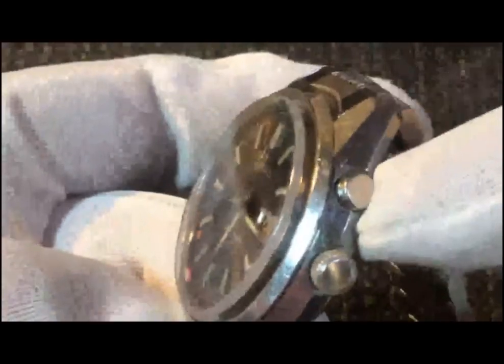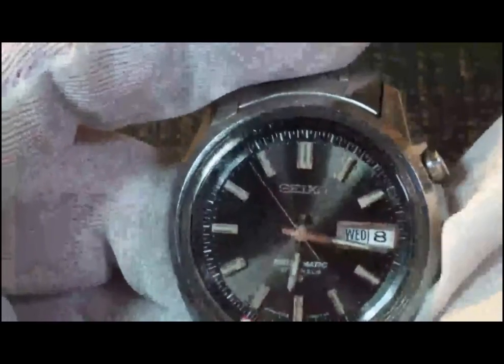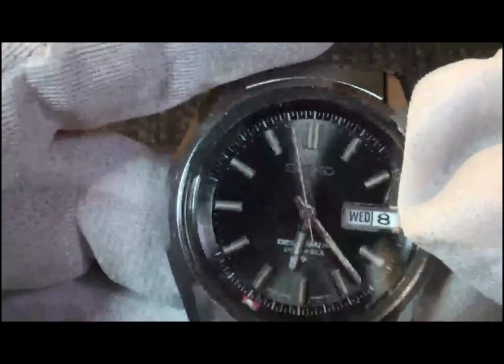Let me pull the alarm pusher out to arm the alarm. And let me now set the time to move to the alarm so you can hear what it sounds like. And I'm going to hold it up to the microphone so you can hear the alarm.